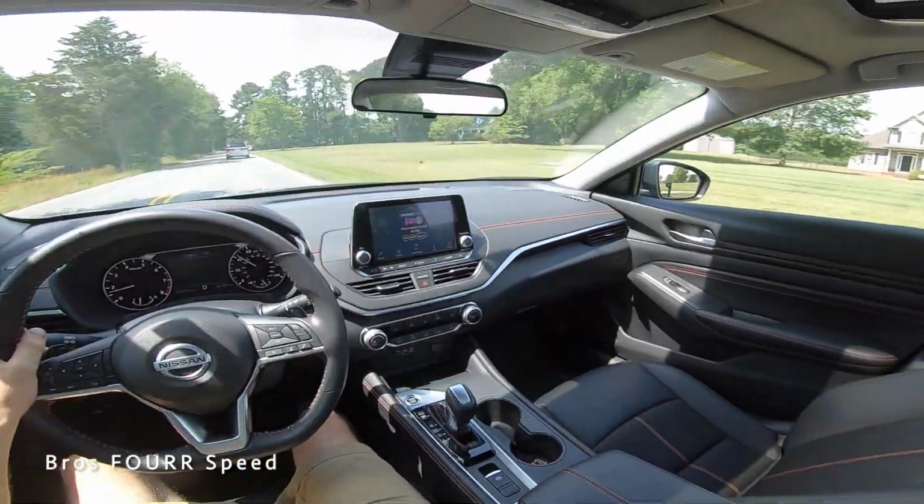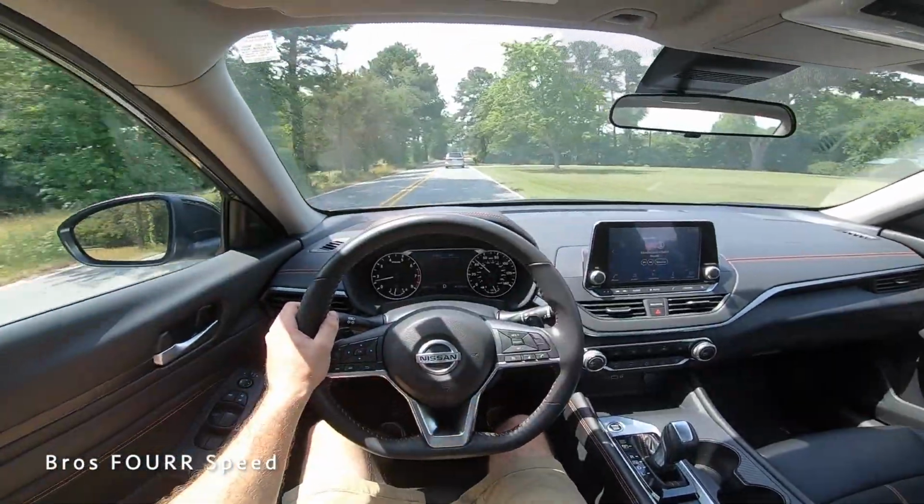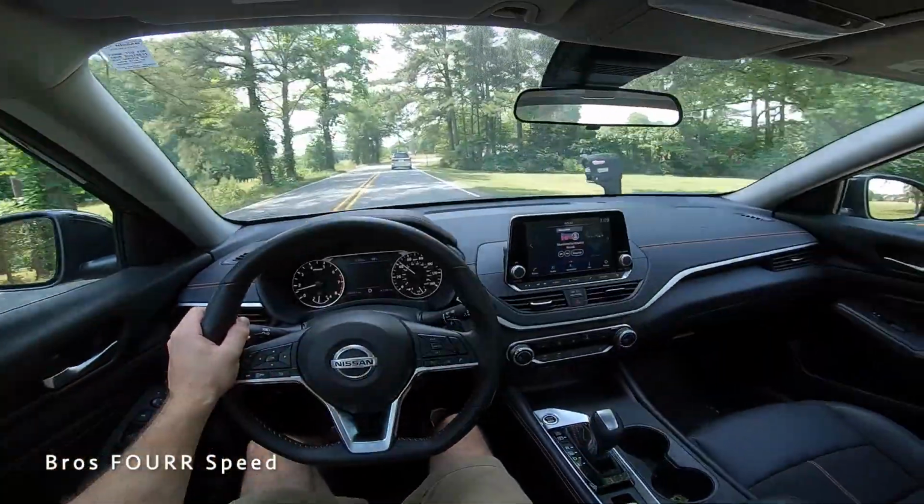But I think that's going to wrap it up for this 2022 Nissan Altima 2.5 SR all-wheel drive with this Midnight Edition package.